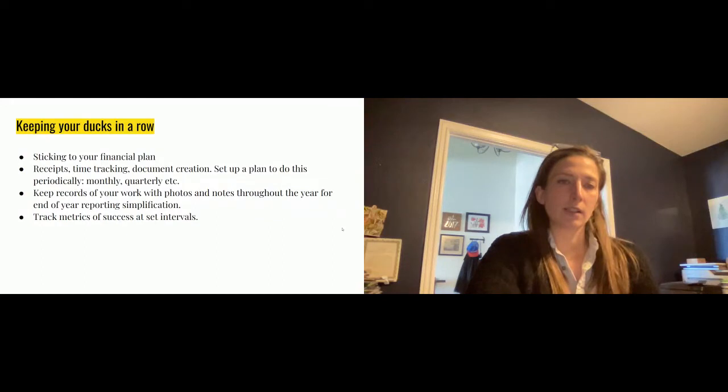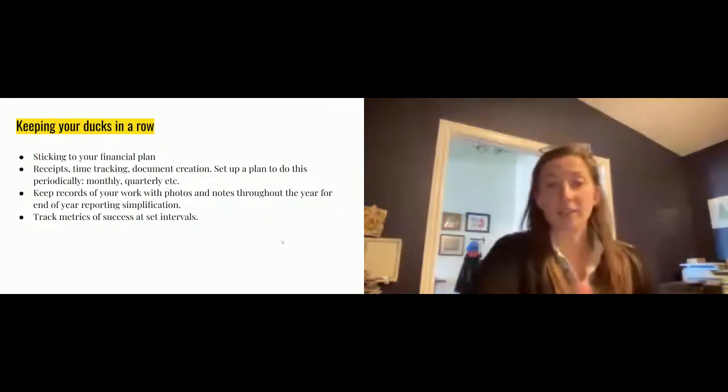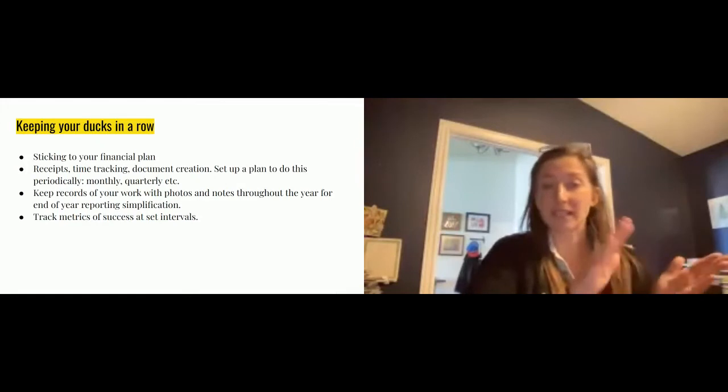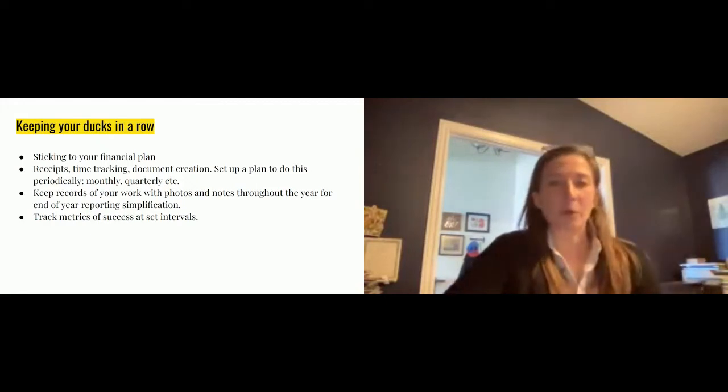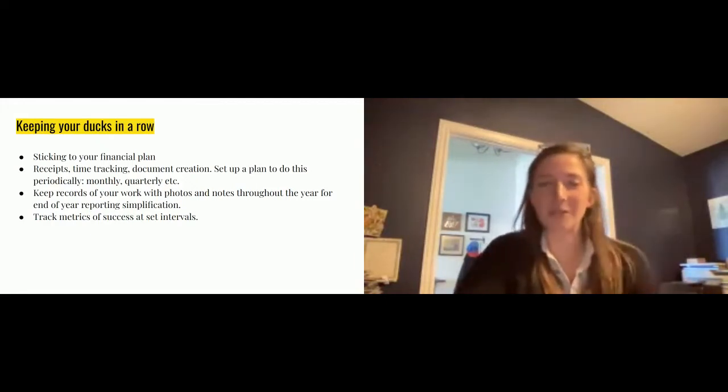Your ducks in a row. So sticking to your financial plan, like I said, your management of your money, that document that they'll have you write at the beginning, that's super important. They want a good financial steward, so it'll give you a lot less grief if you just make sure you're keeping your time in order.